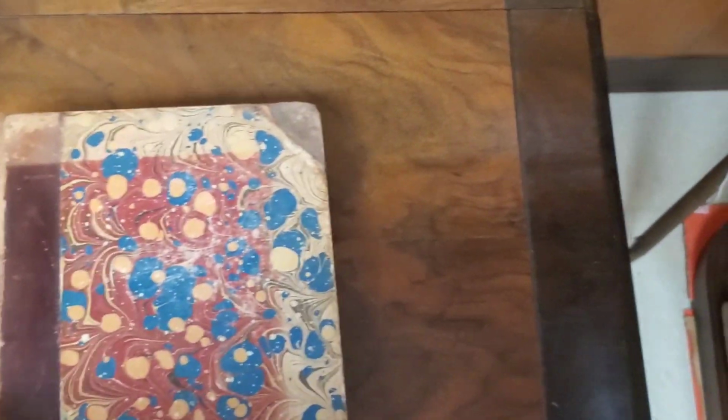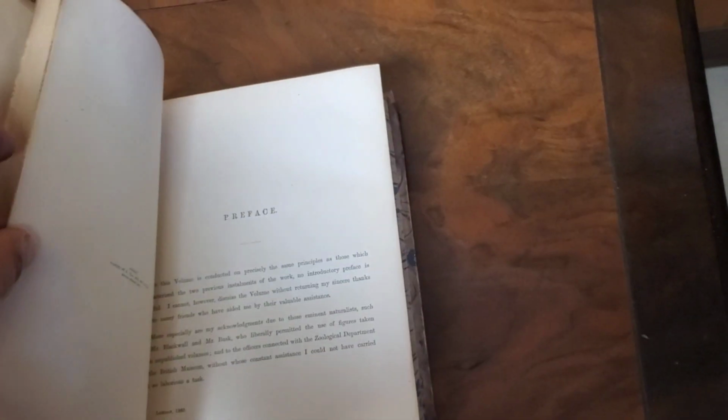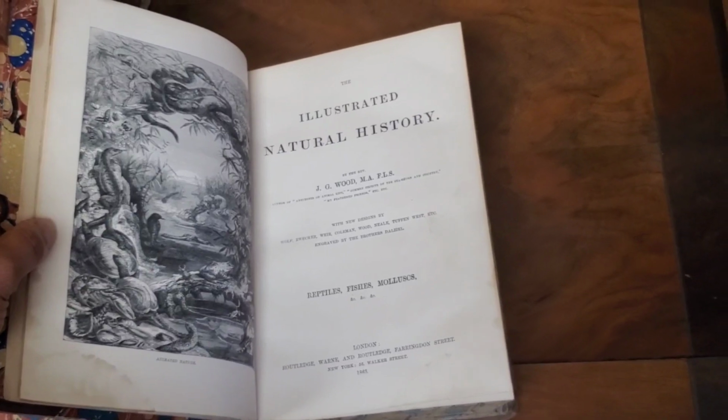And, you know, they had their condition issues. The plates are chipped. You know, there's rubbing. There's a bunch of different issues, but it's what it is. Find this title page here. There are some water stains throughout. There we go. So this one's on reptiles, fishes, and mollusks.